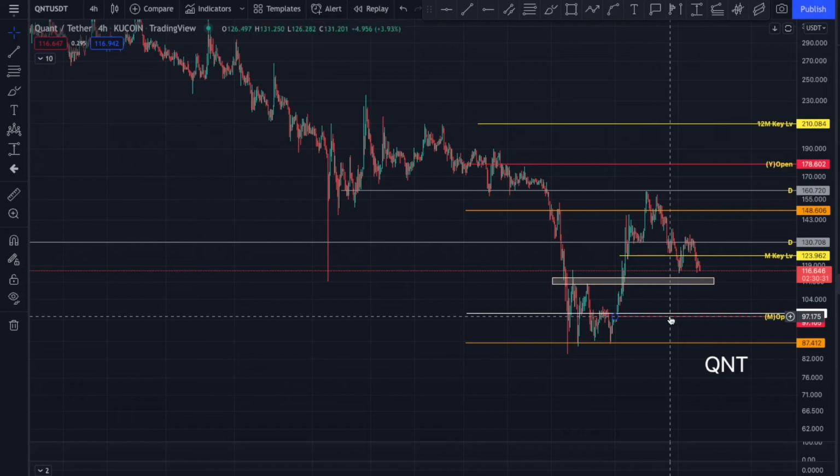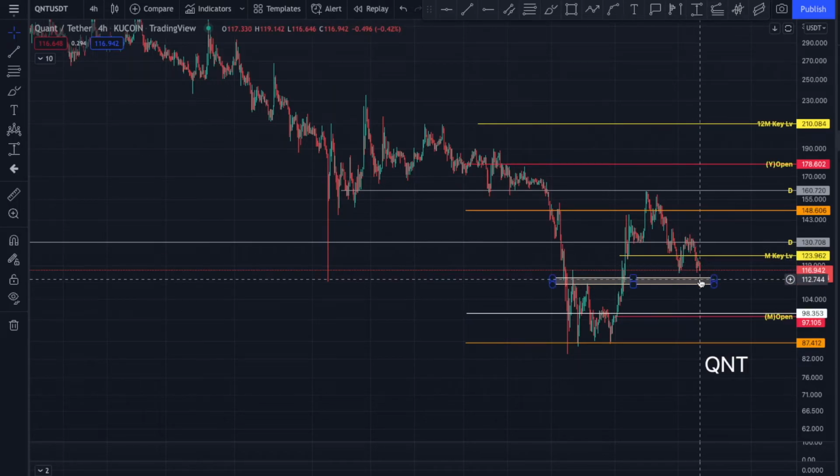This white line is a point of control of this range. So this is our volume target. So this is our natural target. If we come down past this golden pocket here, pretty much.